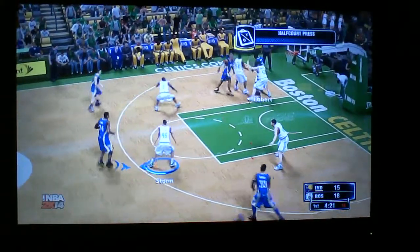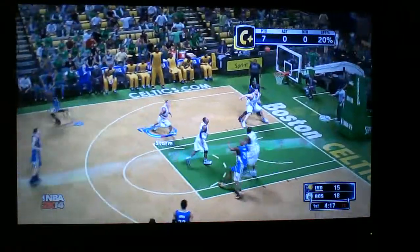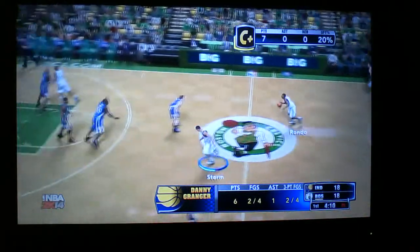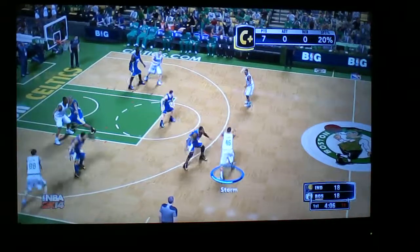He dishes it to Hibbert. He's against Humphries. Granger outside. There's the triple. And that is good. He's got 6. That is not enough coverage. Got to do better than that defensively. Basically, no coverage. I mean, defense did not look very good there. Back to Rondo.